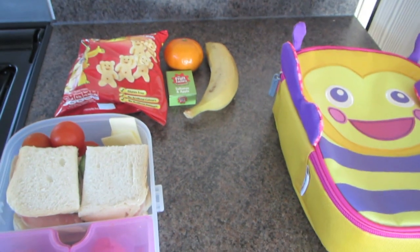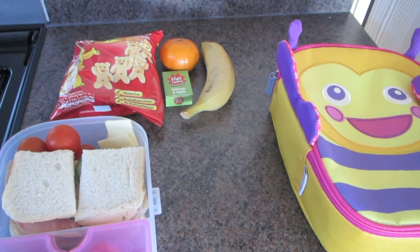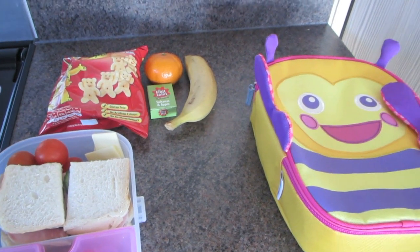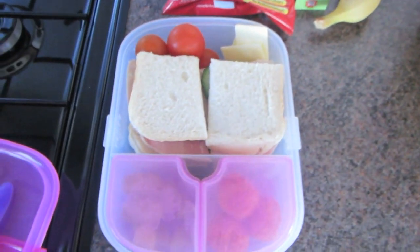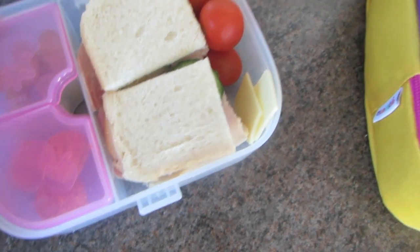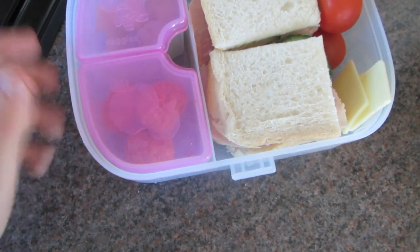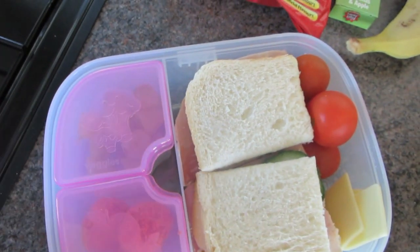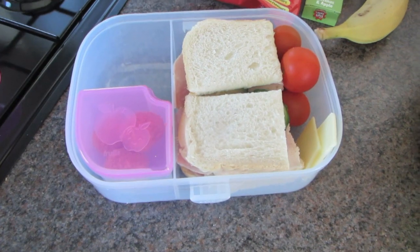So I've just made her a packed lunch and I thought I'd quickly show you it. This is Ellie's packed lunch. We're going to Africa Live today and I thought I'd make her a little picnic, or just generally for lunch anyway. So it's all going to go in this little lunch box. She's got a ham and cucumber sandwich, some cherry tomatoes, cheese, if you can see the cheese there. In here we have scotch eggs. And in there we have cut up grapes. And these are so cute. I love these little dividers.